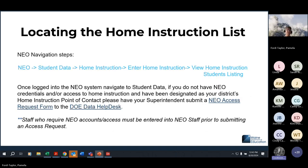So locating the home instruction list. These are just the steps to get to them. You're going to go into student data, then into home instruction, enter a home instruction, and then it will say view home instruction students listing. If you don't have access to student data in NEO, you will need to have an access request submitted on your behalf, and then the data team will process that and get you your access and your account information or update your current existing account if you already have a NEO account.